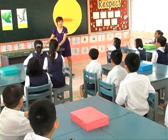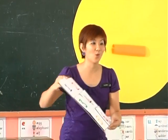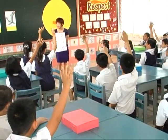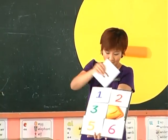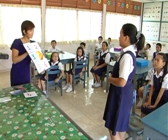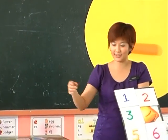Alright, now we are going to guess the last picture. Who wants to give it a try? Jess? Number 4, please, teacher. Number 4, right. Now, Jess, do you know what this is? I don't know, teacher. No, you don't know because it's all yellow, right? Yellow and orangey. Okay, thank you, Jess.